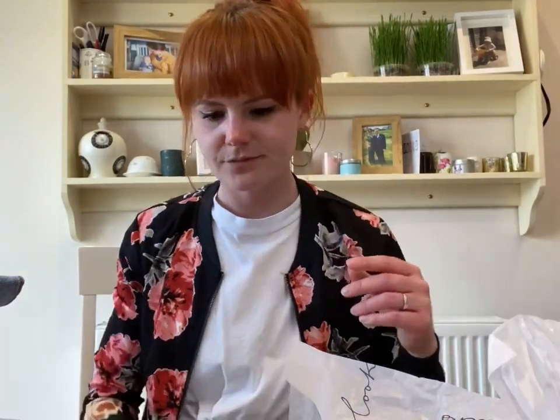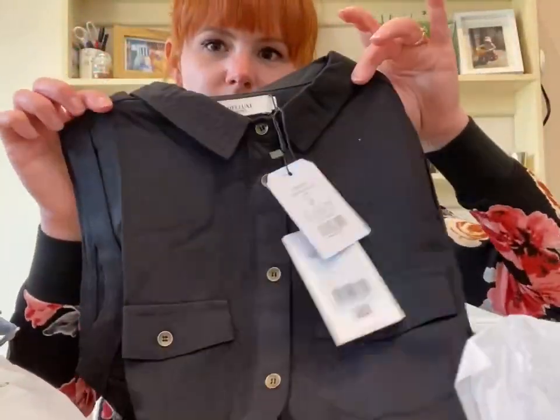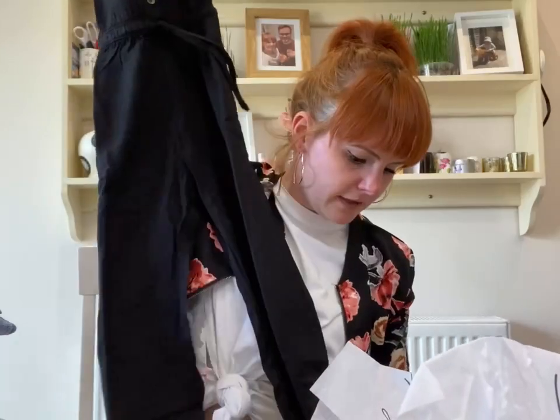So what's this one? It's a black jumpsuit. I'm not big on black, only because I've worn black for so many years with my work that I really did want to stay away from black. But it does look quite smart. Oh, okay, that's kind of changed. I love these sleeves. Full length leg. Can't hold it up long enough.